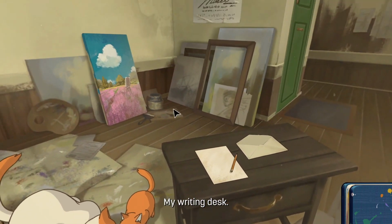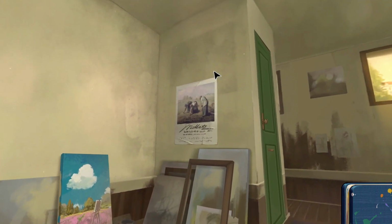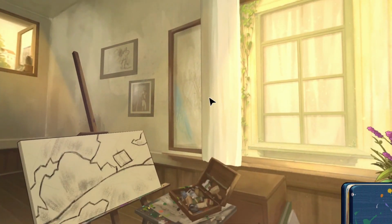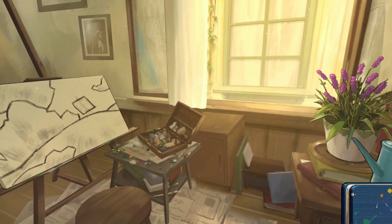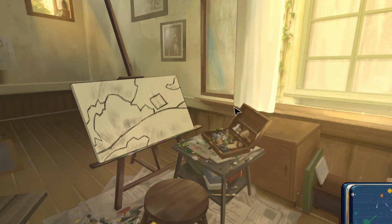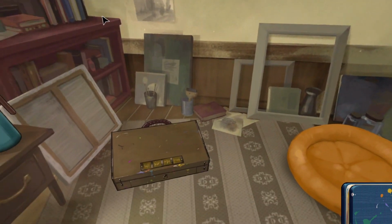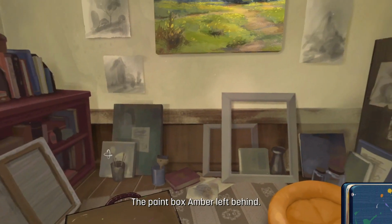Writing desk. Oh, he likes Millet. Millet? Yeah. Oh, and that's the window. Oh, this is just so precious. Oh my gosh. I love it. A paint box Amber left behind. Oh, this is when she goes to New York.